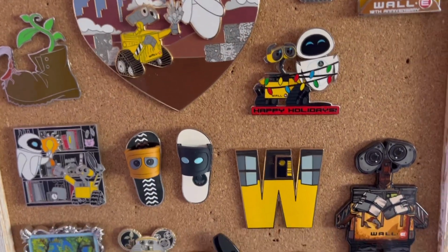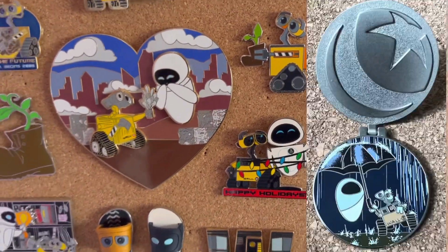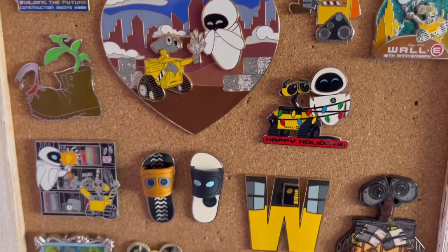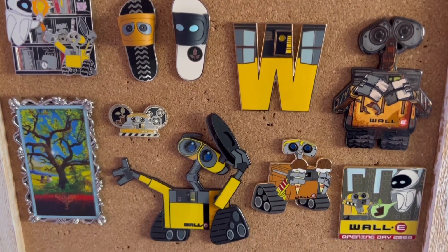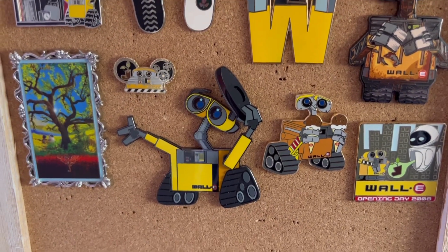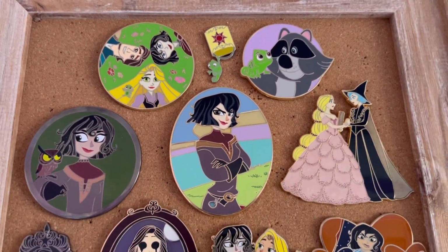And now there is a space missing here, and that's because I have a few pins back at school in Windsor, so I will definitely insert videos and photos of the ones missing from my wall, as you're going to see my complete collection. Going up here, there are no missing pins on this board.